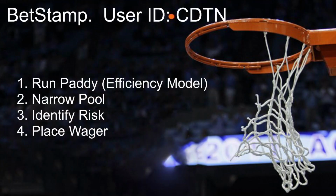So here is my process. I track all my picks at BetStamp, user ID CDTN, which is an abbreviation for Cutting Down the Nets. I have an efficiency model. It goes through game-by-game adjusted efficiencies of all the college basketball teams. If you need more information on adjusted efficiencies, go to barttorvik.com, kenpom.com, or just watch the pinned video on this channel. So what I'm doing is I'm running that for the entire schedule of games for that day.